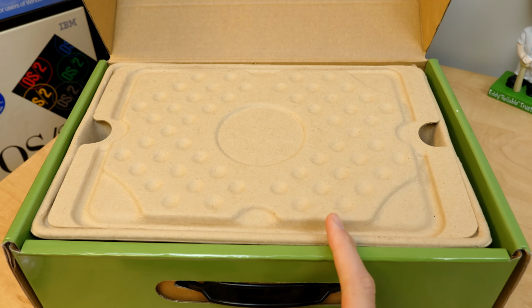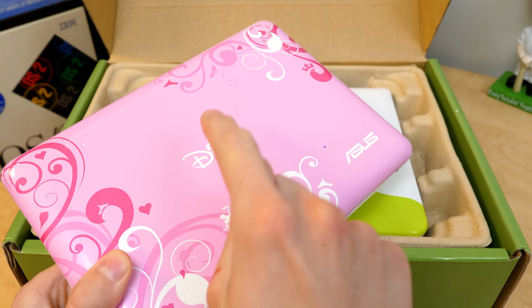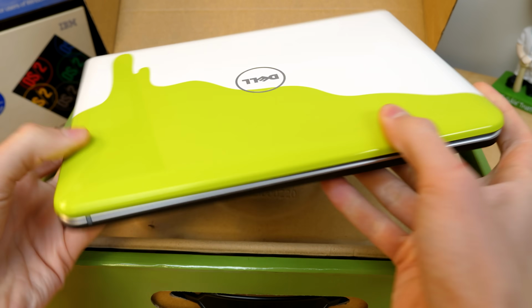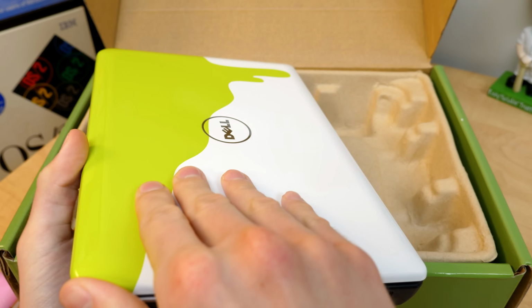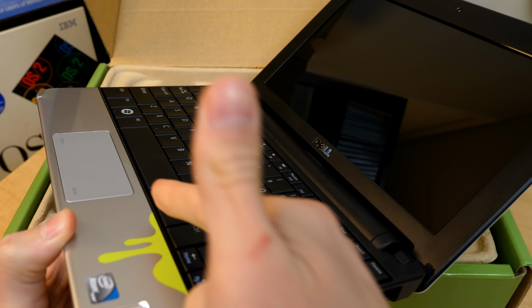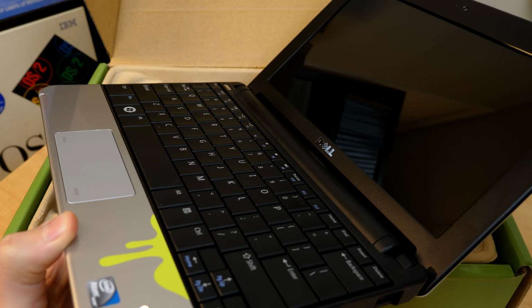Now, one of the interesting things about this laptop is, unlike the Disney NetPal where you've got the Disney logo front and center right here on the lid, the Nickelodeon logo is nowhere to be found on this thing. You just have the standard Dell logo on the lid of the laptop, and if we open this thing up, there's nothing on the inside that really indicates that this is a special Nickelodeon edition, aside from the slime design here oozing out onto the palm rest.